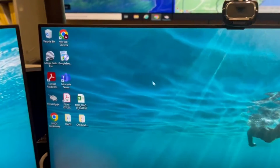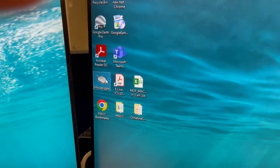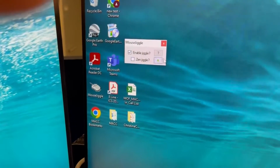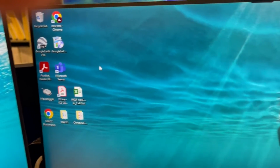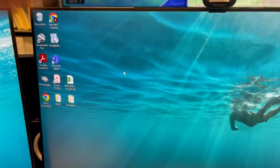The next thing is you're going to want to come over here to our little mouse jiggler, and we're going to enable it. The little down arrow is what closes it. If you close that, you just turn the program off. The down arrow takes it out of your way. We do this because if you walk away from the computer for a few minutes, you don't want it dying on you when you need to run back and open up your Wildcat log.